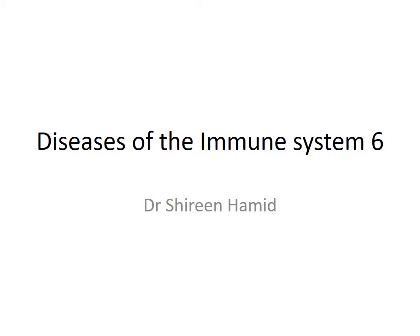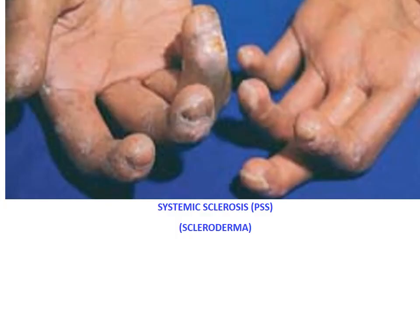We are going to start with the diseases of the immune system, systemic sclerosis. Systemic sclerosis, scleroderma, is a chronic autoimmune inflammatory disorder that is characterized by widespread vascular injury and progressive perivascular and interstitial fibrosis of multiple organs.